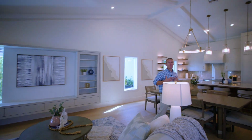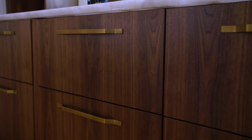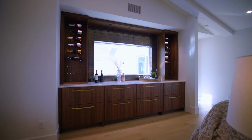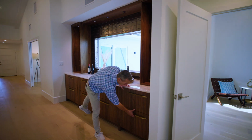Now, my personal favorite part of the home is this amazing dry bar. Same Cristallo countertops. You got your walnut cabinetry, 56 wine bottle storage. We have a sub-zero fridge freezer. You got your ice maker down below.